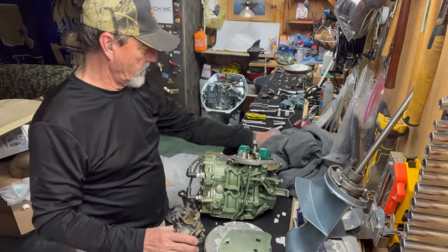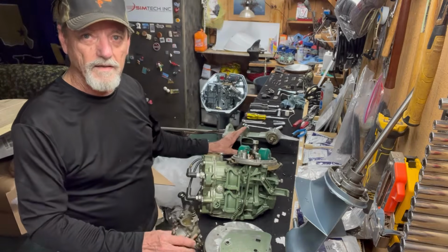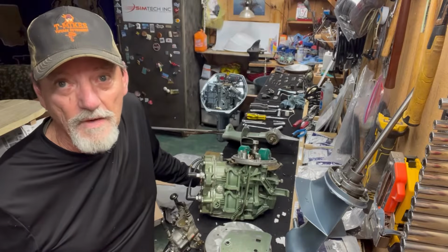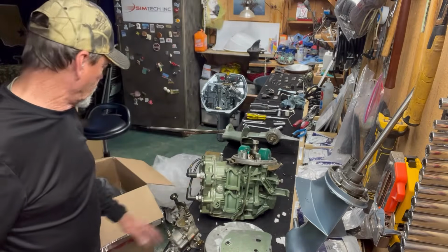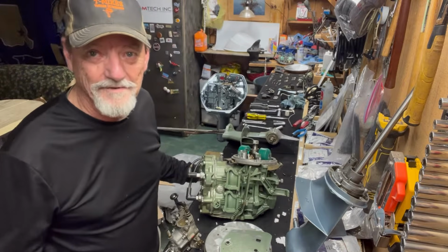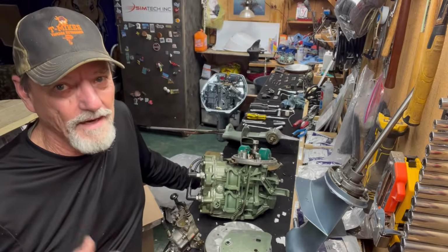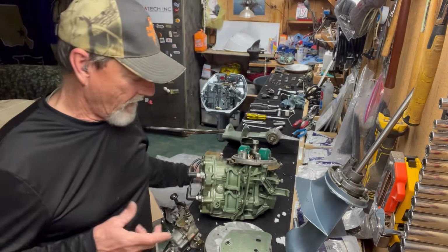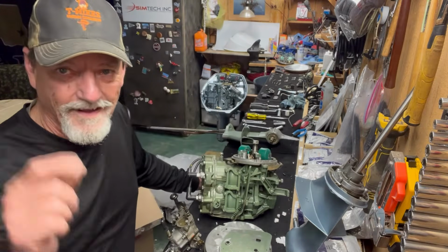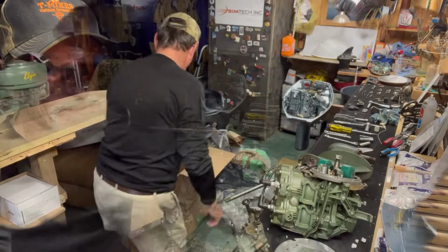And the carburetor, power head and gear case. No note, doesn't say who he is. Supposed to send me some money. So I don't know. I'm gonna go through my records and try to find out who sent me all this stuff. When I find out who it is, I'll come back to the video and tell you, and then we're gonna rebuild this, rebuild this, and rebuild that. They're having fun now. Here we go.